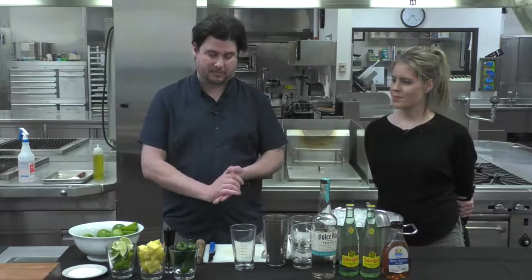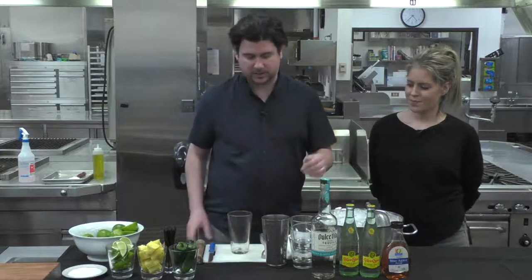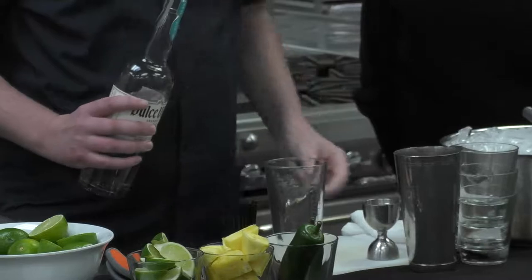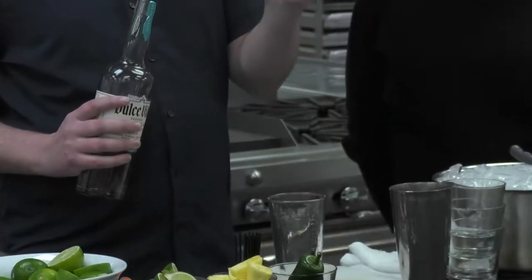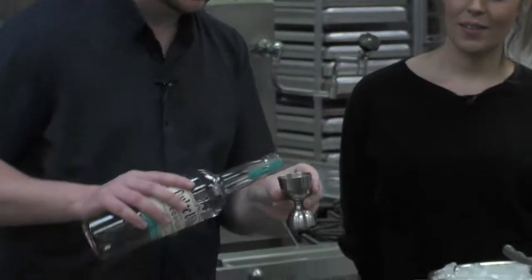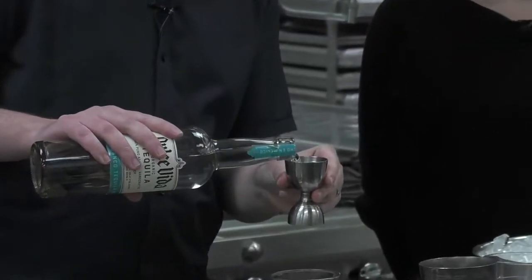So we're going to start with the backbone, the 2-1-1 simple sour with tequila. We like to use these jiggers. It's simply 2 ounces on one end, 1 ounce on the other end. So we start with our 2, which is the 2 spirit.